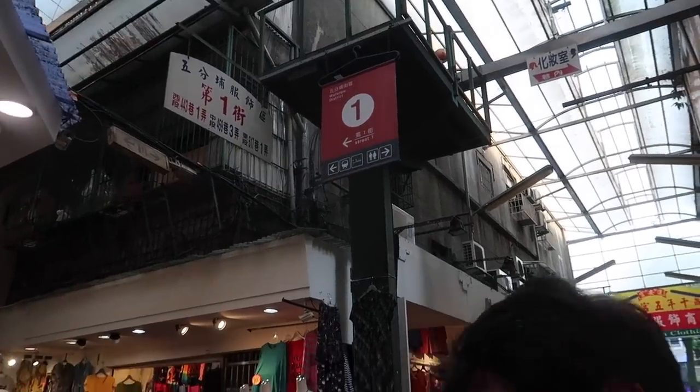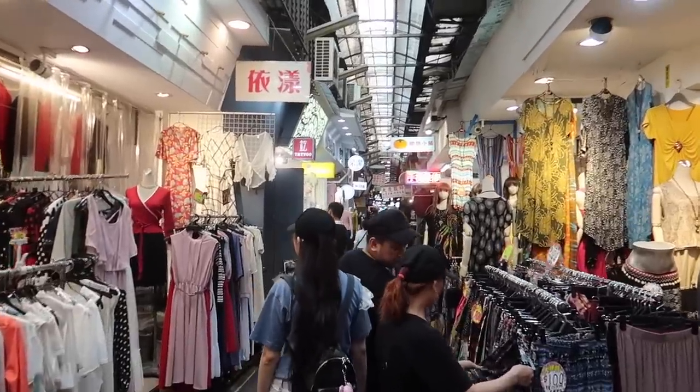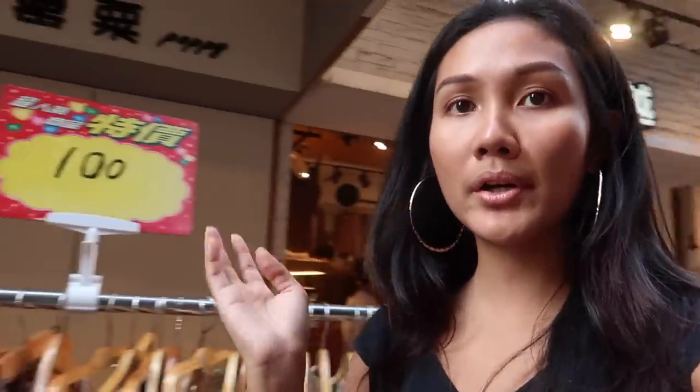The shops here in this area, the ones that don't have a roof, tend to be cheaper than the ones inside, like the ones that have a transparent roof. Also, I kind of figured that I tend to buy more stuff in this area than the ones inside. Not sure if it's just me, but of course, you can check it out as well. There's a lot of stuff for 200, two for 100, 100. I bought a lot of stuff under 100 Taiwanese dollars.